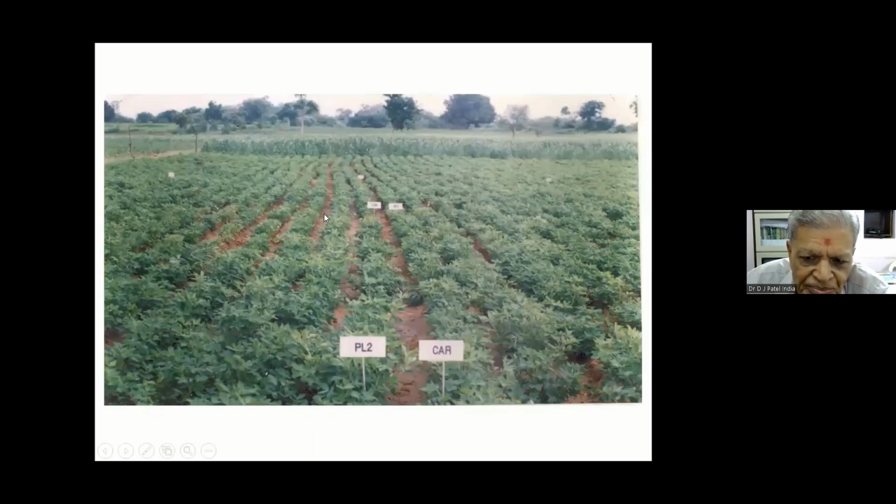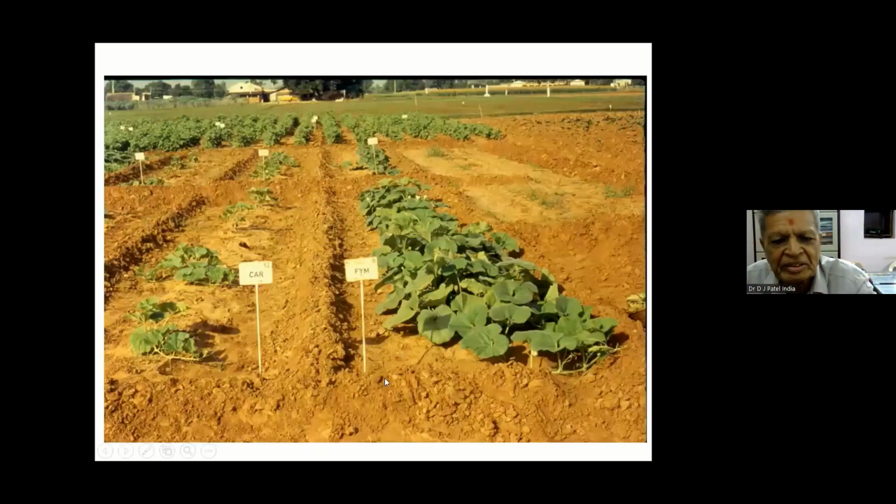This is the control. This is carbofuran, a chemical. See, clear-cut difference, line 1, 2, 3, 4, 5. You can find this again. Here is one more control. So under field condition also it is good. This is in bottle gourd. You can see a farm treated with the chemical carbofuran, but the chemical plots are all control.